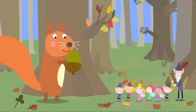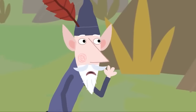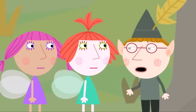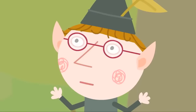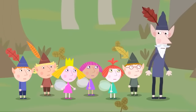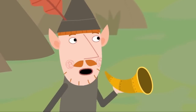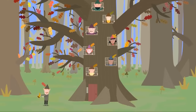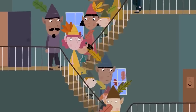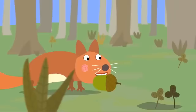Ah, look, he's picking up an acorn. Sound the acorn alarm, Mr. Elf. What's going on? It might be Acorn Day. What's Acorn Day? Not now, Princess Holly. Calling all elves! Acorn Day has begun! Don't panic! Please leave the elf tree immediately! It's probably a false alarm. Yes, hopefully it's just a practice.